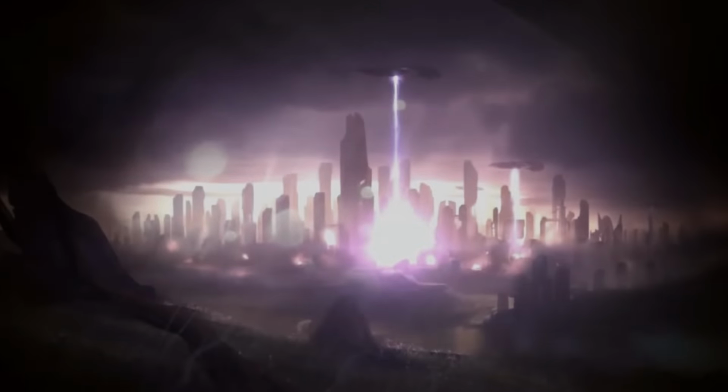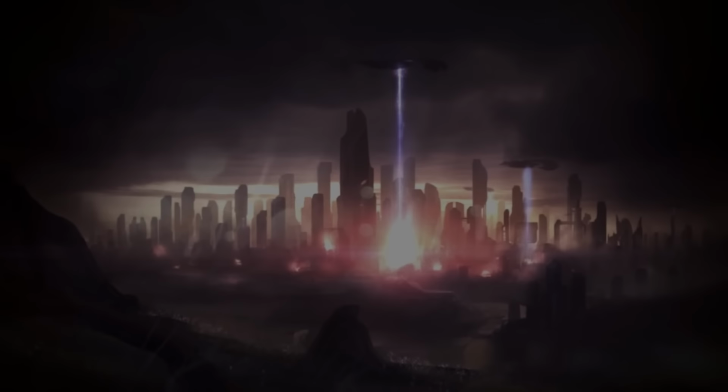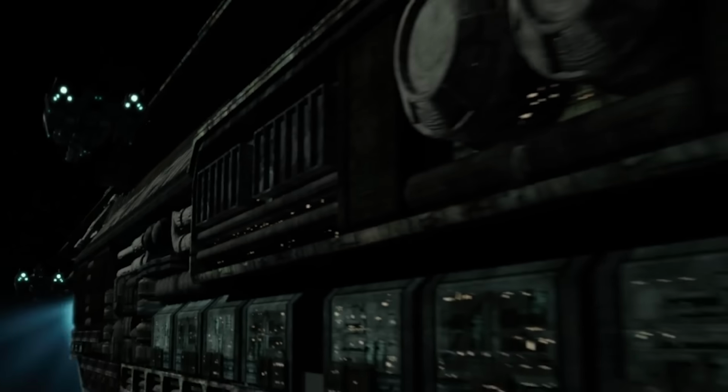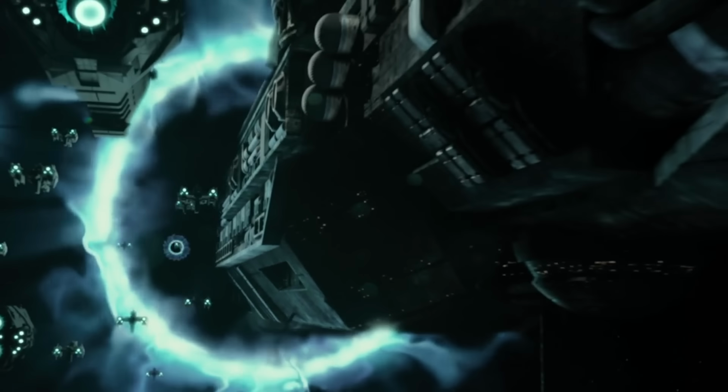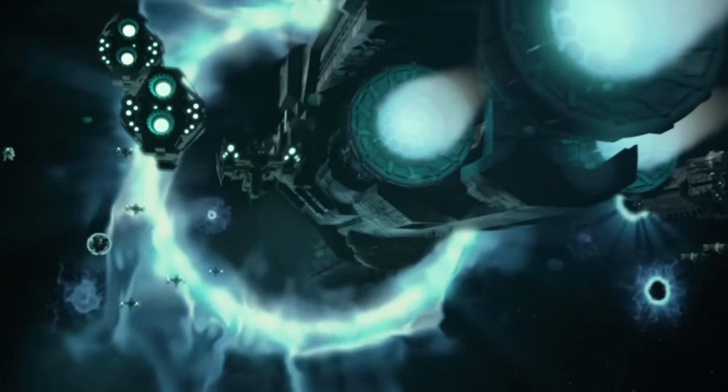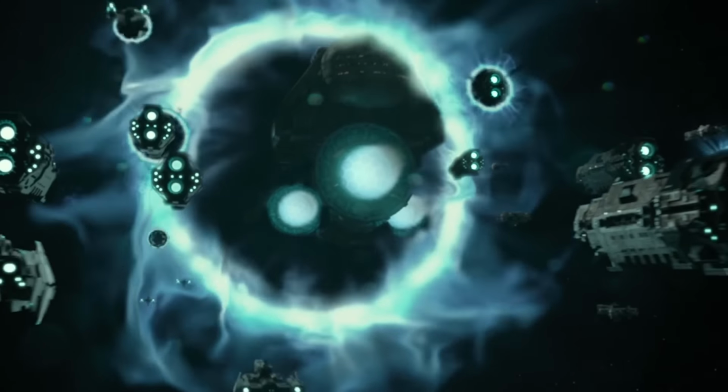Despite being completed and launched ahead of schedule, the Infinity arrived too late to have an impact on the Human-Covenant War, and was the only ship of its class to be completed. During the tumultuous period that followed, it acted as the flagship of the UNSC Navy, ferrying diplomats to interspecies peace talks and exploring the galaxy.